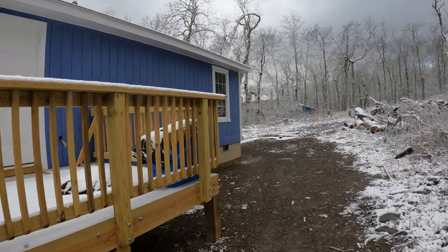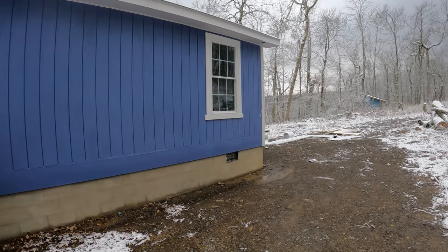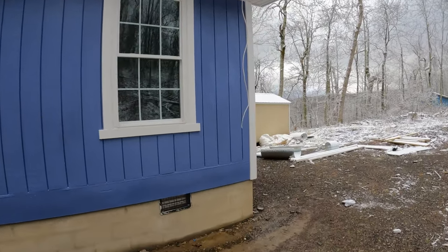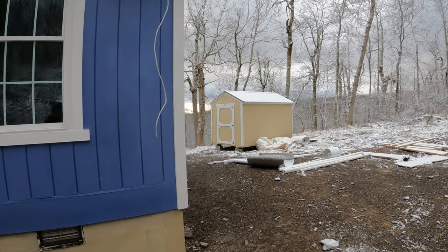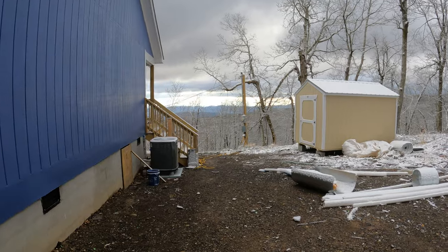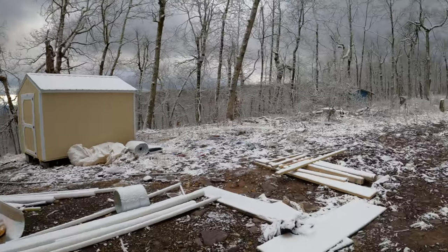The electrician did give us a list of things that we need to provide as far as the light fixtures. Not a whole lot: a couple, four ceiling fans, a fixture outside and a bathroom pendant, and everything else they will provide. But yeah, beautiful morning up here.